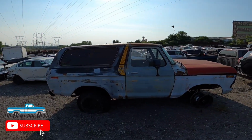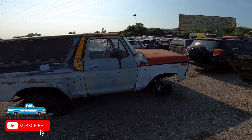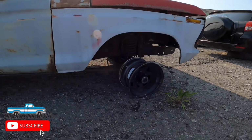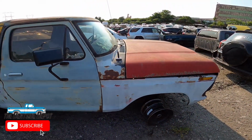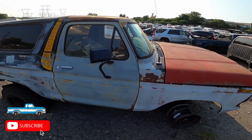What we're here for today is this lovely 1979 Bronco that I talked about in the introduction. So let's go around, let's check this thing out and see what kind of condition it's in here.